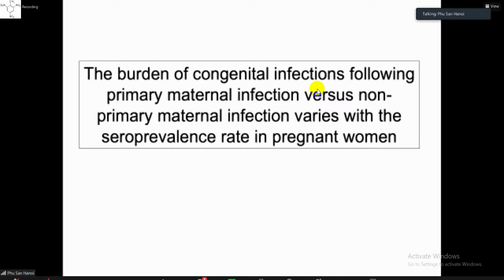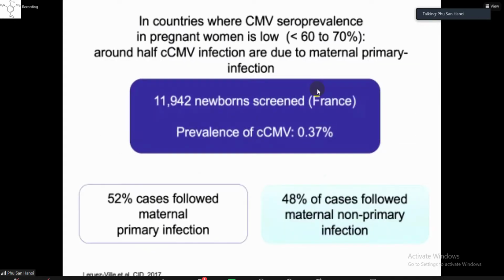Of course, the burden of congenital infections following primary maternal infection versus non-primary maternal infection varies with the seroprevalence rate in the pregnant woman population. In countries where CMV seroprevalence in pregnant women is low, less than 60 to 70%, which is most of the European countries, for example, around half of congenital CMV infections are due to maternal primary infection.